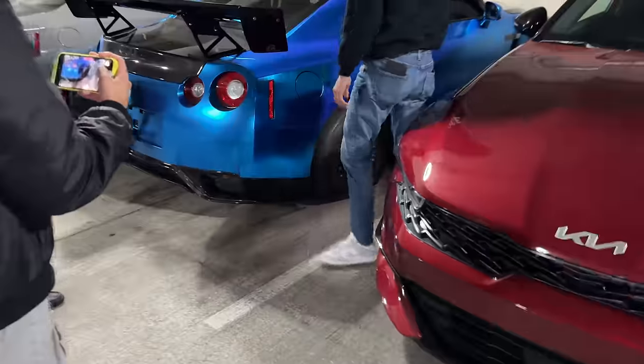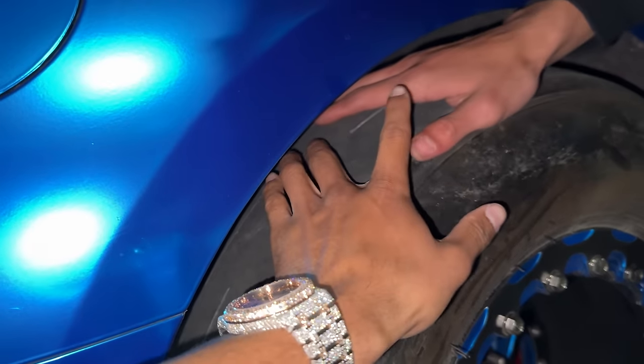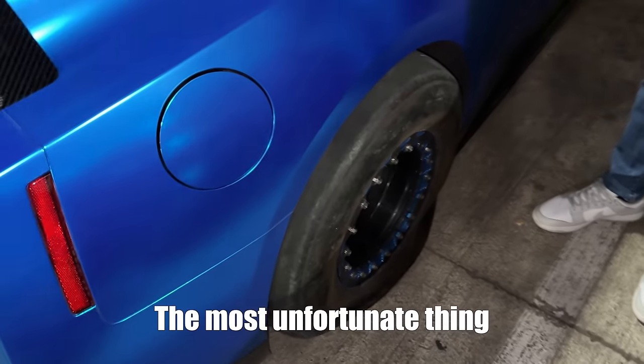Basically, what happened, we went out to dinner. It was super nice. We had some nice pizza and stuff. Come back outside, and my car looks like that. It's right on here, too. We found it. It's a nail or something right in here. Thank God it didn't go like this on the highway. Yeah, why are you going fast? It's like the most unfortunate thing that could have happened.